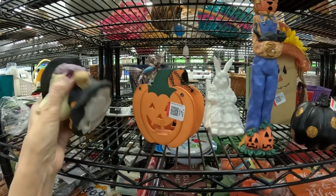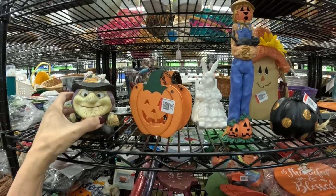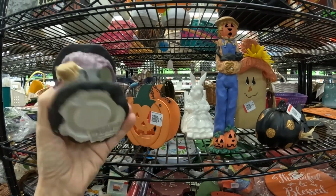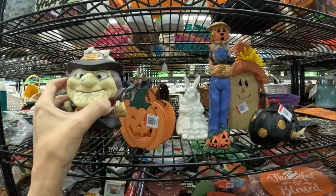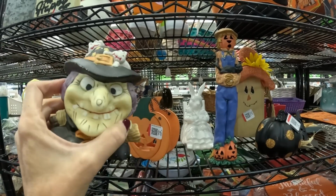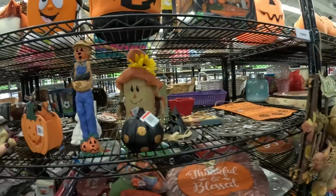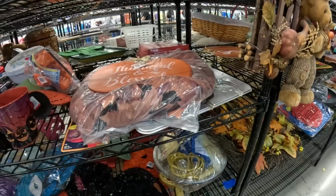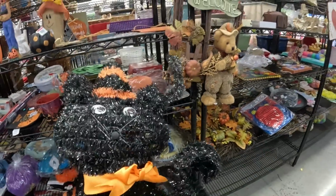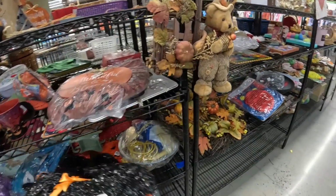Read directions before using. Okay, so if a candle goes in there, I guess the smoke comes out the top of her hat, but it doesn't light it up. She doesn't have holes in her eyes. It's a black cat. I think he's modern also.